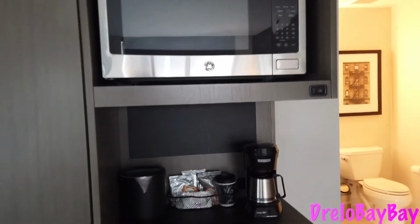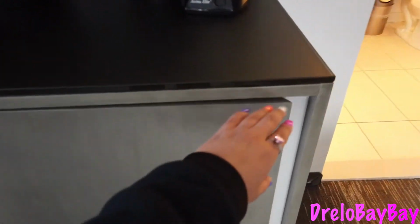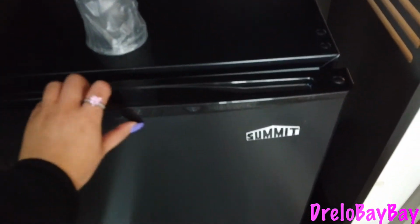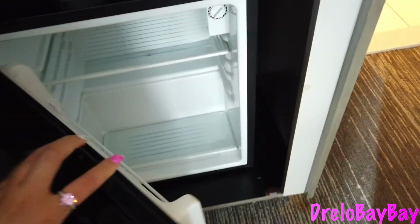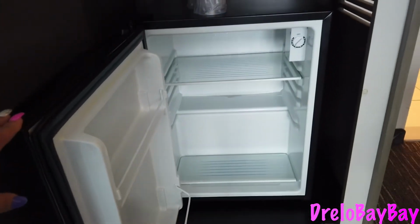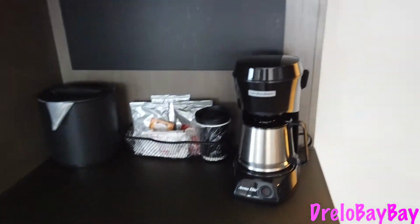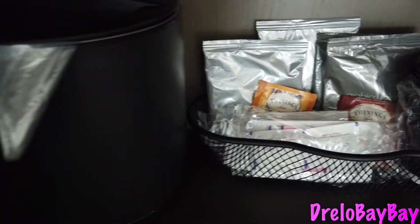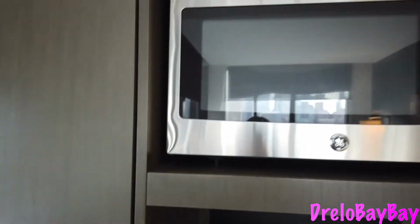And then you have your microwave, your coffee maker, your ice bucket, and they offer teas and coffees as well too. And this little area here is your hidden gem, your refrigerator. Now, if you see this refrigerator, I'm sure you're reminded of college. Yes, those small refrigerators, but hey, at least there is a refrigerator. And then let me show you a little closer what else they have to offer. So they offer coffee as well as tea, sugar, and cream, all that good stuff inside.